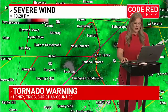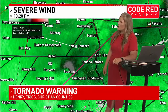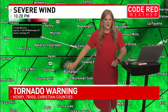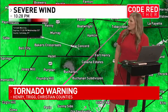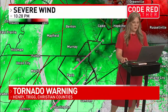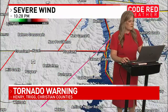Still watching this area of rotation. Looks like a new tornado warning, Brett, was just issued just outside of the viewing area, just across the state line. Callaway County in Kentucky has a very small tornado warning, I might add, very particular in where the threat is for New Concord and Hamlin. The fact that they have issued the tornado warning indicates that the rotation is still there for the storm in Henry County. So Buchanan, Freeland, for folks in Freeland in Henry County, please make sure you are taking your safety precautions.